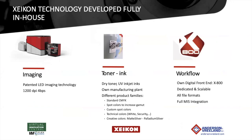So when it comes to our technology, we're going to talk more about what do we do with our technology and where's the fit at the end of the day. So we have dry toner, and we have UV inkjet, and we have our own workflow. All those combined help us really support applications such as heat transfer, IML applications, folding carton applications, pouch applications, and of course, pressure sensitive label applications.